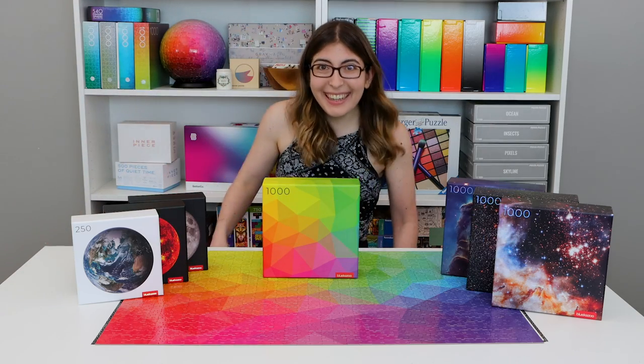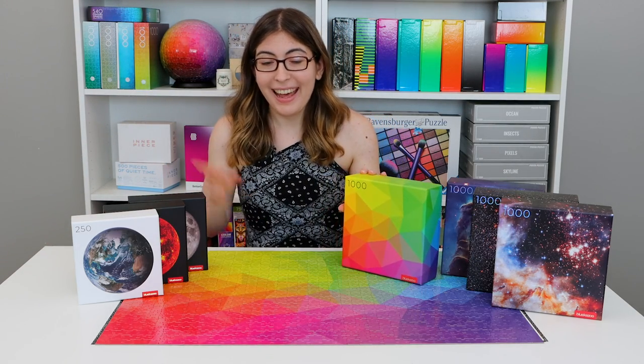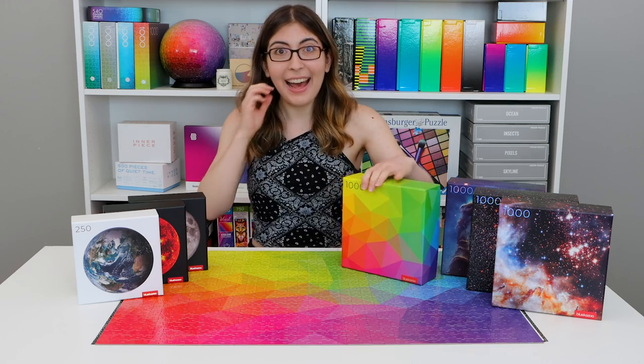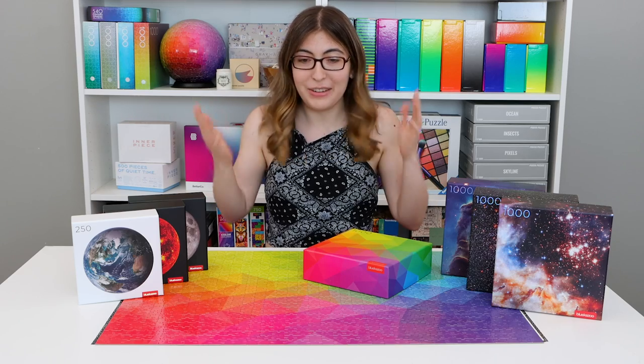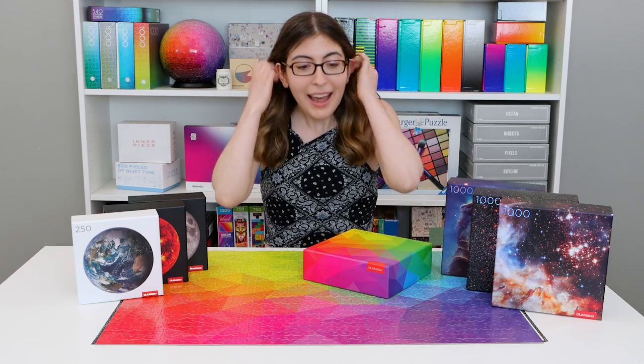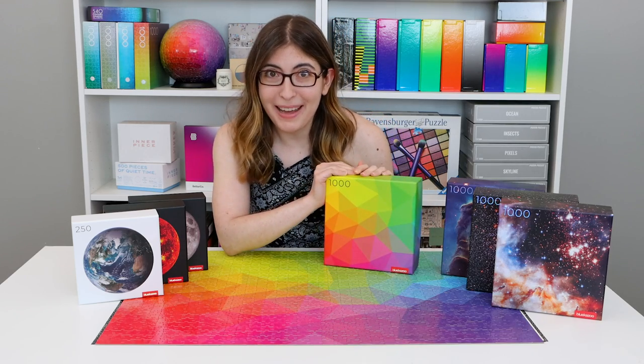So, in between filming all of that yesterday and then on to today, I got a haircut. I don't know what witchcraft my hairdresser did to make it look like this, so this is the best my hair is ever going to look. Enjoy it. Anyway, let's talk about the puzzle.